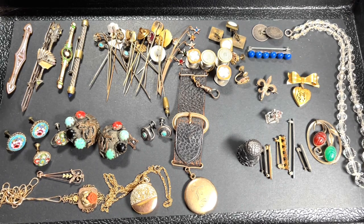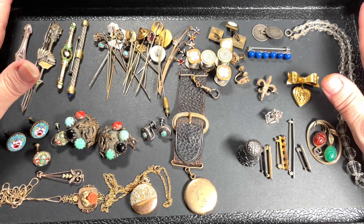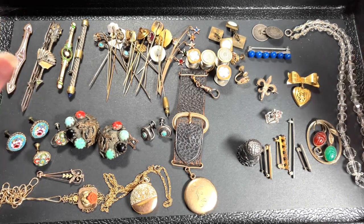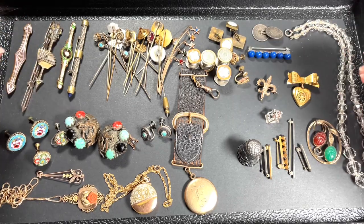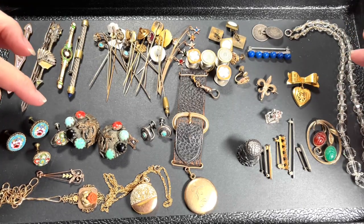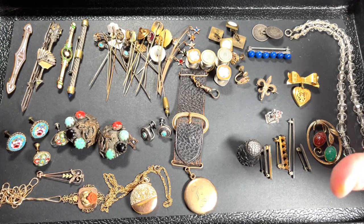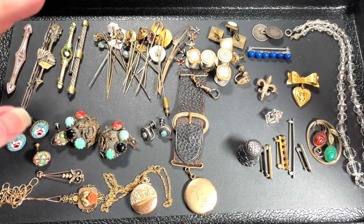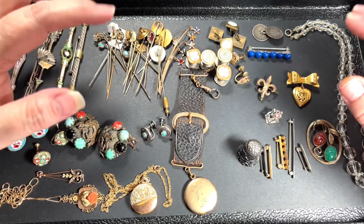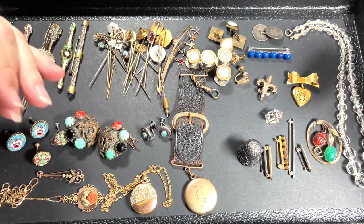These are pieces that I picked up mainly at our local auction, at antique shops. Mainly that's what I do, antique, vintage stores. I have bought some things online. What I search for is primarily what speaks to me.